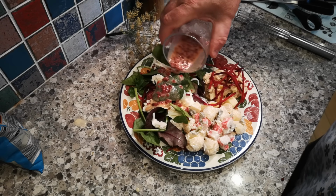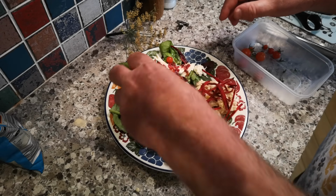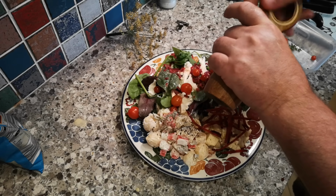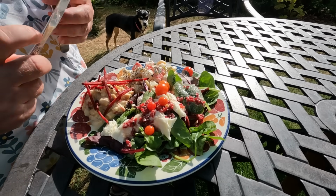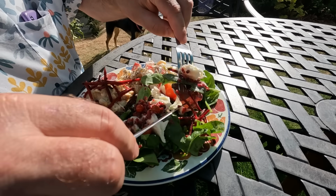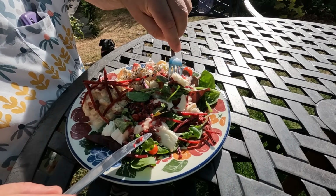Vinaigrette-ish. And tiny tomatoes. There we go. Several salads. That potato salad is going to need some pepper. Right then. Well, let's give each of these things a try. So the mozzarella and the leaves, and vinaigrette and tomato, if I can get a tomato.